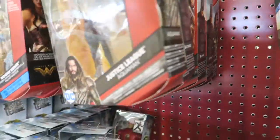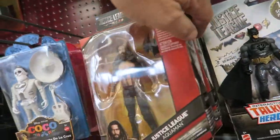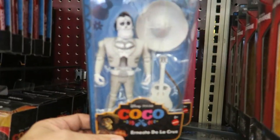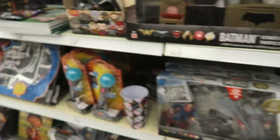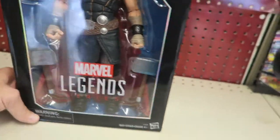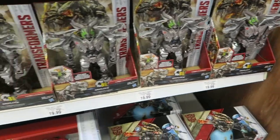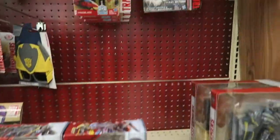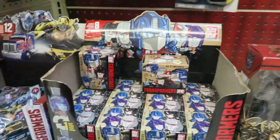All right, guys, see what we got for Multiverse. Aquaman, Batman, Wonder Woman, Batman, Aquaman. Got all of these. Got a bunch of these Aquamans. I have no idea about this. Transformers. There's a 12-inch Thor. Megatron. Grimlock. Dragonstorm. Not a lot of Transformers. All right, let's go see what else we can find.